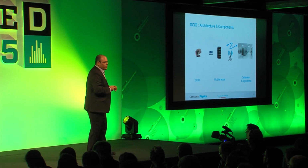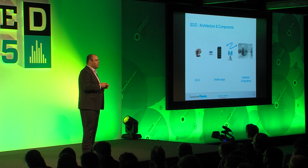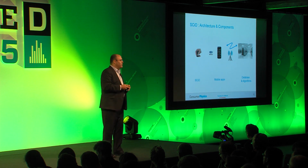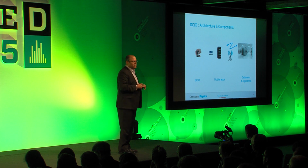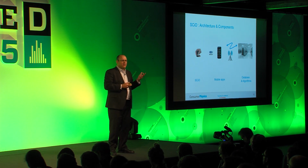The architecture of the product is really simple. There's a sensor that's connected via Bluetooth to your smartphone. There are applications running on your smartphone. There's an entire cloud-based machine learning algorithm that runs 24/7. You press a button, bring the sensor close to whatever you want to sample. It senses something the size of about a pound or about a quarter.